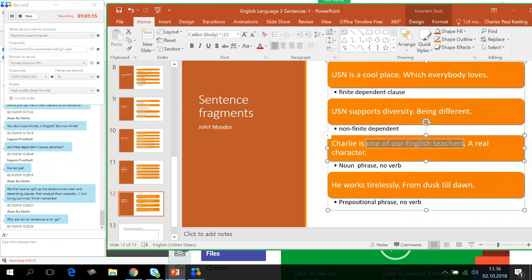A real character, not really sure whether that's a subject or an object. It's a noun phrase at least. It's on its own. There's no verb, so it can't be considered a clause. So we'd need to show some kind of change in punctuation here. And again, rather like in the previous example on run-on sentences, this could work with a comma, a colon, a dash, or a semicolon.